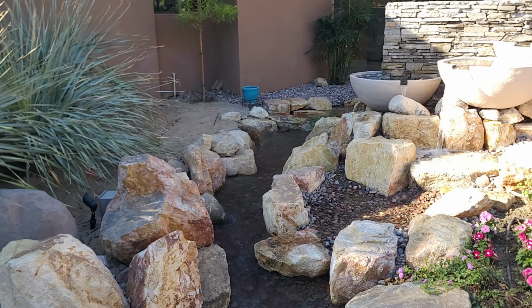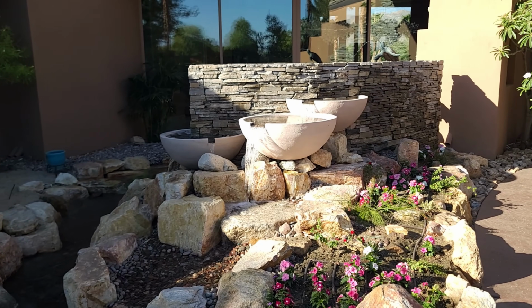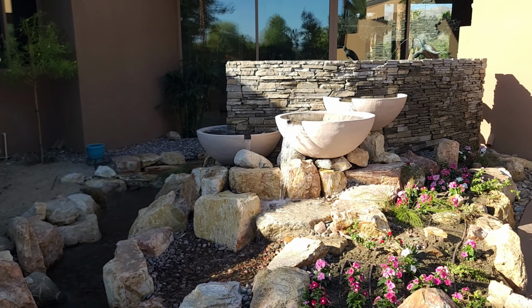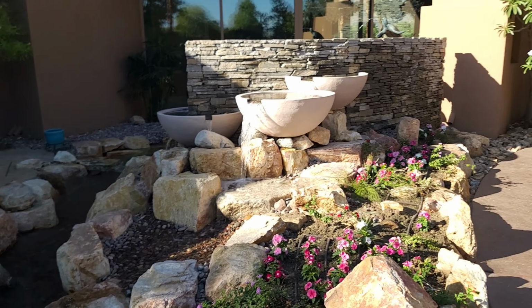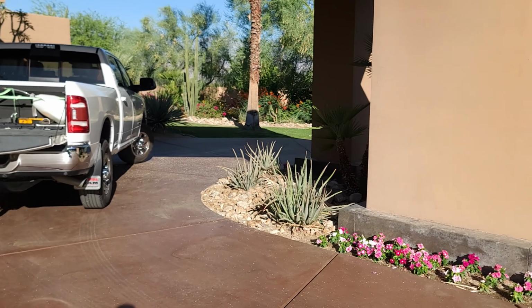So I'll tell you what, I promised you guys I would show you the Avenger Pond. That's what I'm here to do as well. This is probably one of the most artistic water features we've ever built. I'm going to take you around back and let you see the Avenger Pond. We're just going to take a sneak peek. We're going to walk around the side.